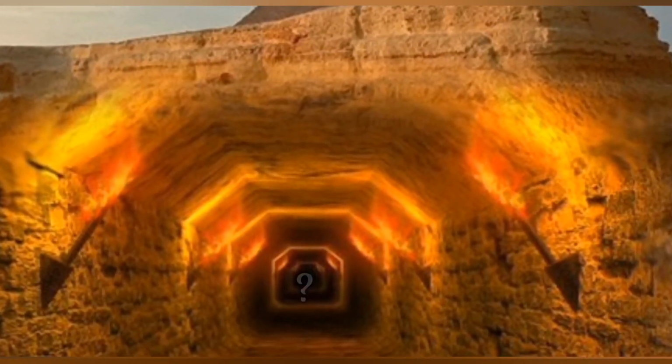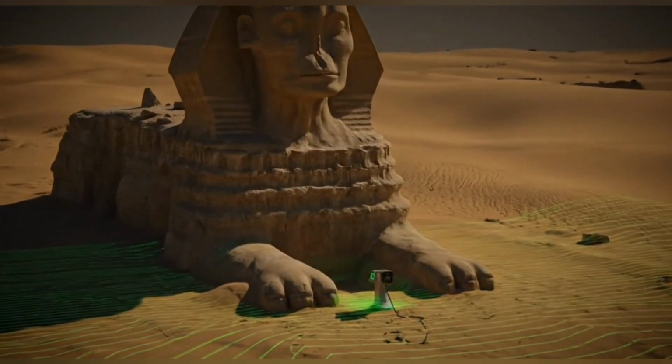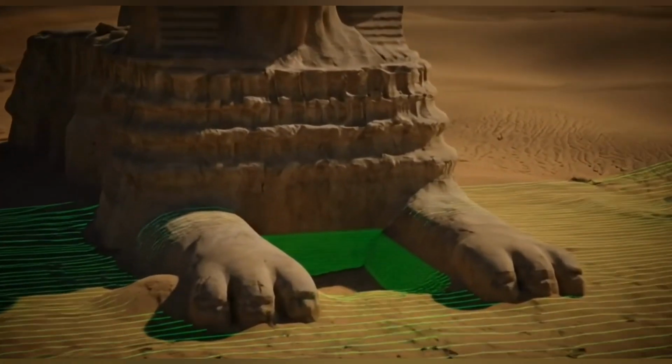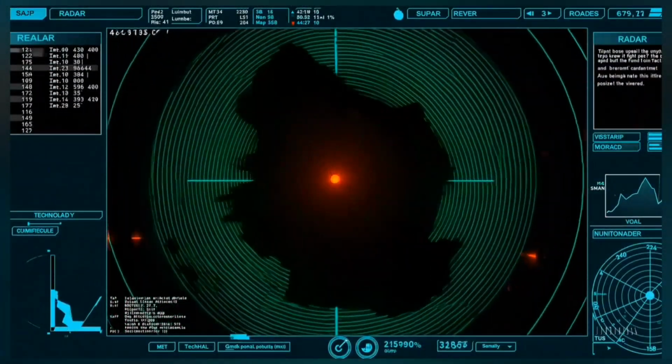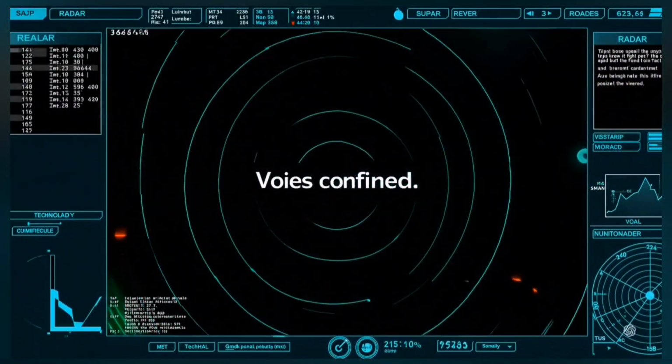That's what makes this more than just a mystery. It's a black box. We know what's there. We just can't see it. And if there's nothing important down there, why is it still off limits? Why are the maps still classified? Why does no one get to check?